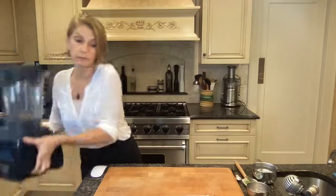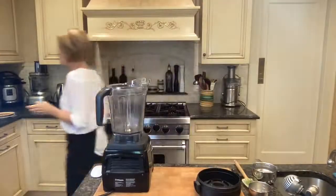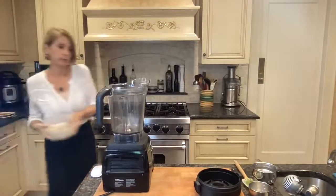So basically what we do, we take a blender. In this case, I've got a Vitamix here. Vitamix works really well. A high-powered blender is going to work better for you because it's going to give you a nice creamy milk at the end. So I prepared my nuts by soaking.